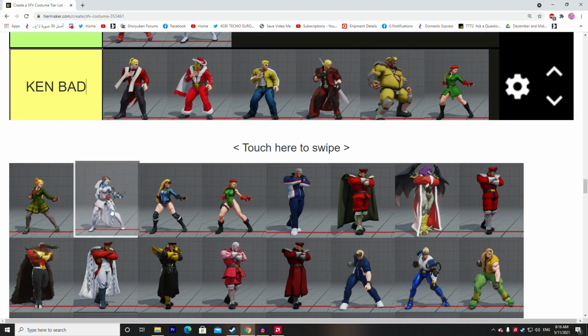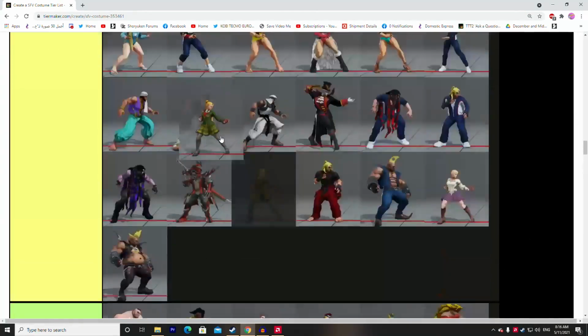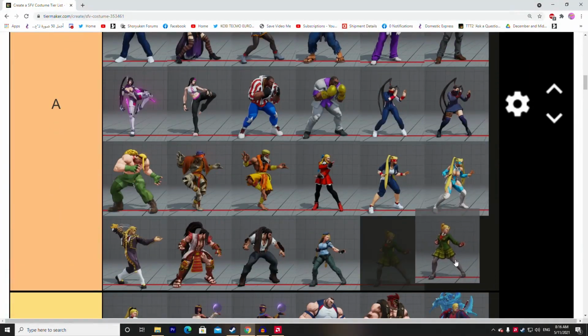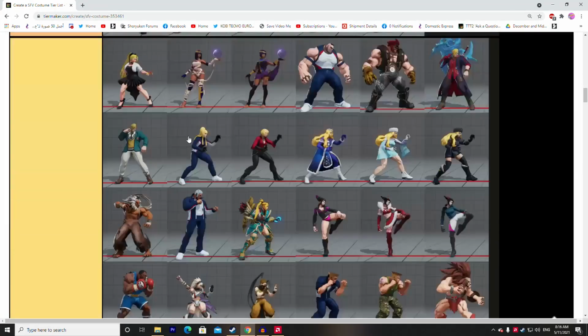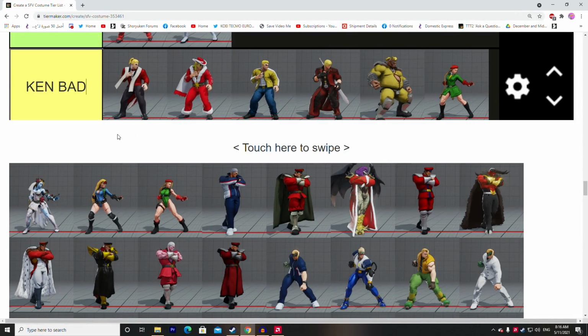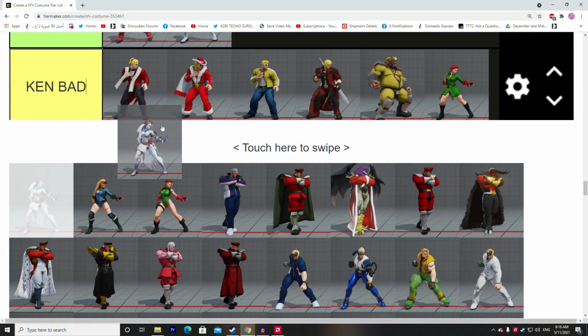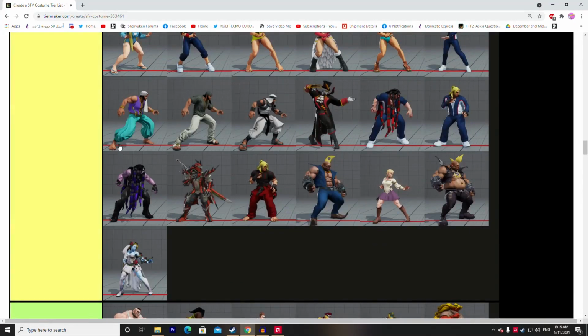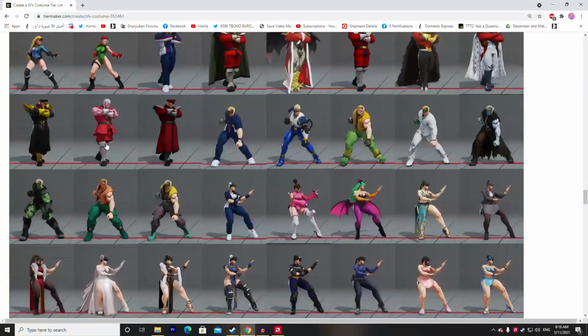The schoolgirl Cammy. This is actually one of the better ones as well. Cammy in general is a very pleasing looking character to look at. So I do think this one looks cool on her. She looks like a British schoolgirl. So I do like that a lot. The Undead Bride. Let's put it there and just see. It's okay.